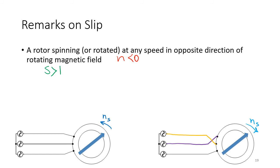And that's why this mode is known as plugging or braking. In the next session, we will talk about this mode in more detail.